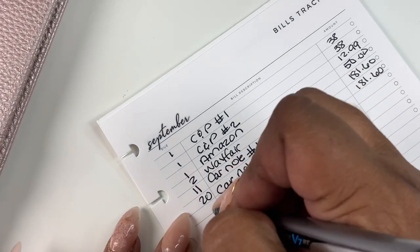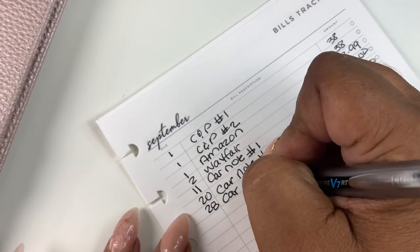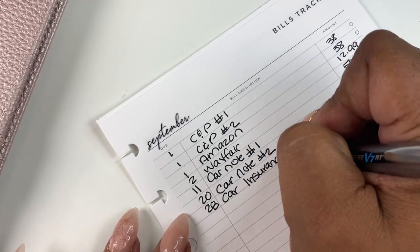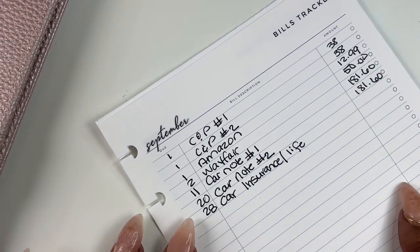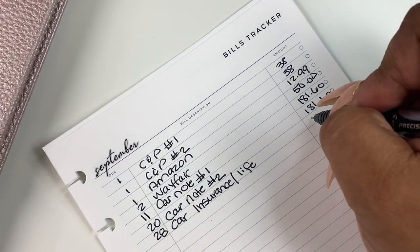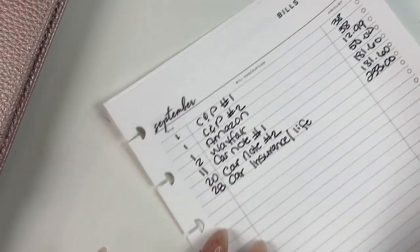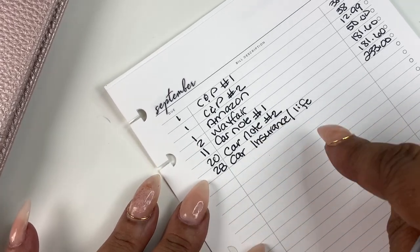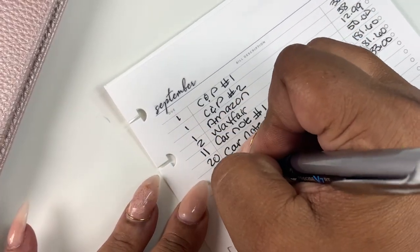Okay, next up, my most important thing to me is on the 28th, which is my car insurance, life insurance. And thinking of insurance, I just thought of another bill. Here lately, it's been $233.